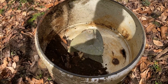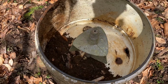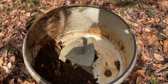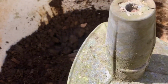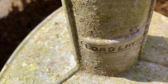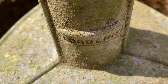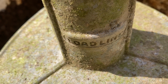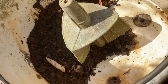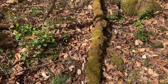And check out this strange dasher. I've not seen one like that before. Of course, I've not seen a lot of things. The only thing I can find on it says load line. Load line right there. Maybe that's where you mark how far you bring your water up, I bet. But this don't have a name on it at all. This is cool though. Let's see what else we can find.